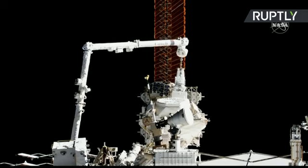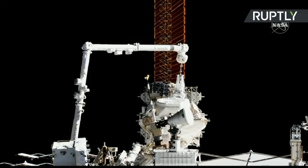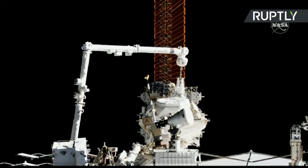Morgan, from his angle, providing some insight. The view from Parmitano blocked by the 42 by 32 by 16 inch new pump. Still in constant communication with Jessica Meir at the controls of the Canadarm2.